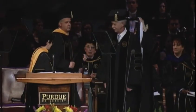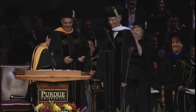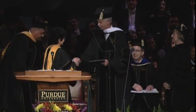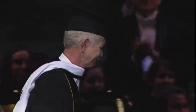We're so proud that you are a member of the Boilermaker family. Among those getting honorary degrees was Chesley Sully Sullenberger, otherwise known as the Hero of the Hudson, for safely landing a disabled passenger jet in the river. He also spoke to the graduates.